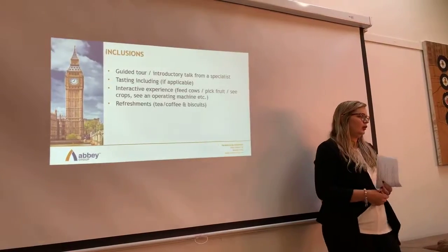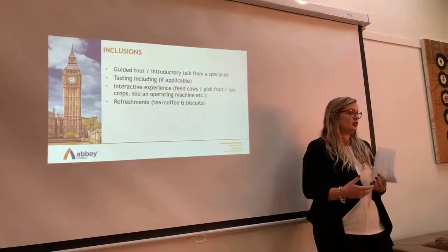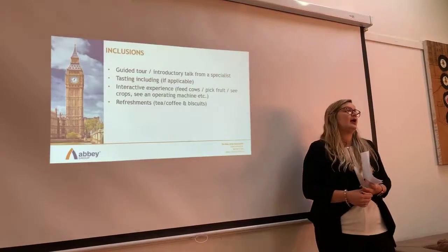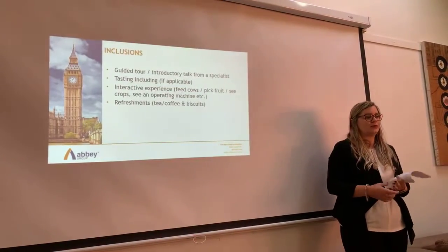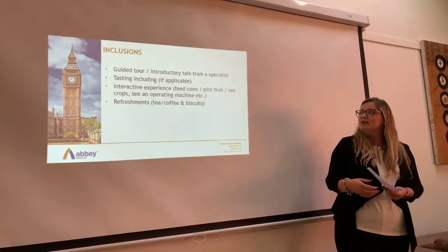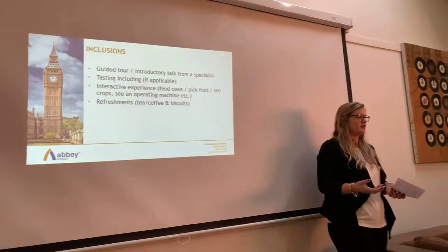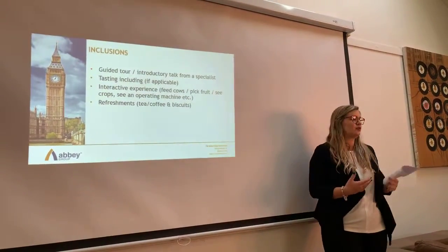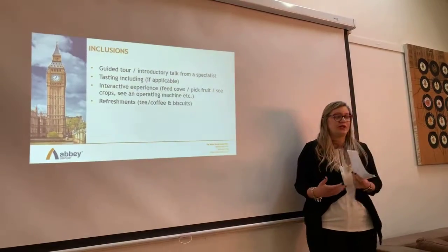What could you include in your visit? Basically you can do only a guided tour with an introductory talk at the beginning and give the visitors the opportunity to explore a bit more on their own. Or you can also include a tasting of your own produce. For example, we have an Angus beef farm where you can do the tour only, or you can also add a burger at the end for tasting, or a 2-course meal. It just depends on how big you are in terms of accommodating a group. Or sometimes it can also be just a cream tea, with homemade scones or shortbread and tea and coffee.